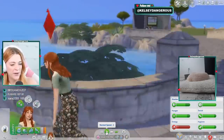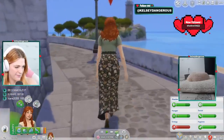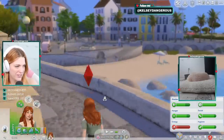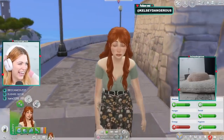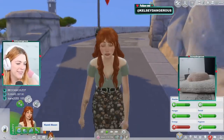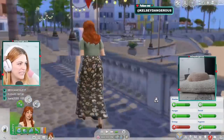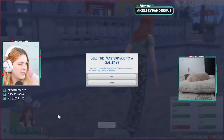All right, Neve, run. Run, go sell that painting. Go sell it. Then you can go back home to sleep, I promise. She's so tired. Look at her walking. I'm sorry, Neve. I'm sorry. Just go get him. Get him. Sell that painting.